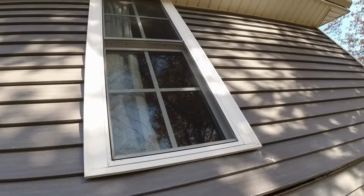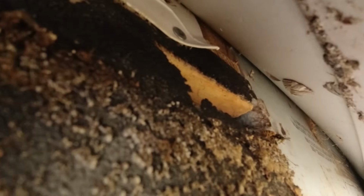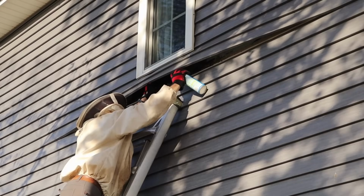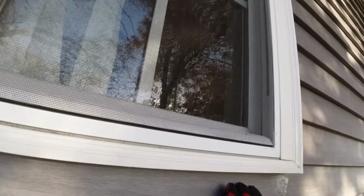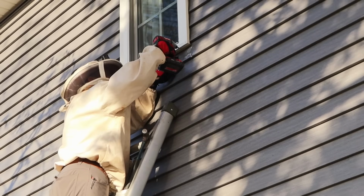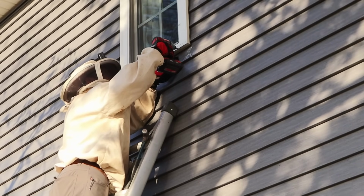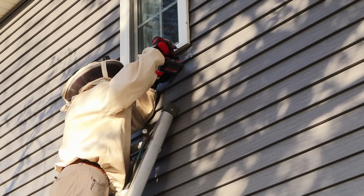Yeah, they're all dead in there. See, they got a hole right there in that tar paper. See that? I'm gonna put a few nails in here to hold this down, even though I'm not crazy about it. I'm gonna put it away from the drip edge of the window so that it can't leak. It'll be up underneath the window, so it'll be pretty safe.